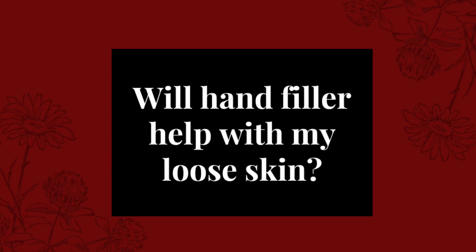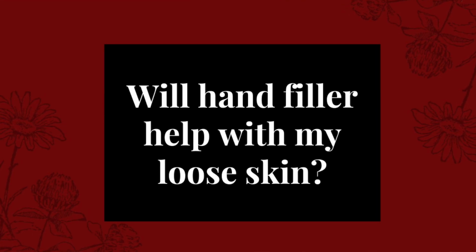The third question, will hand filler help with my loose skin? And the answer is a little bit. When you fill out the skin a little bit, it helps to create less laxity of skin, a fuller, plumper skin. Obviously, we don't want to over plump that skin. In that sense, it's important to actually do some laser resurfacing to tighten up the skin, sometimes to mix the filler with a little bit of Sculptra, which we can talk about later, to actually build some natural collagen. So hand filler will help with loose skin, but there are other methodologies to create that perfect blend.